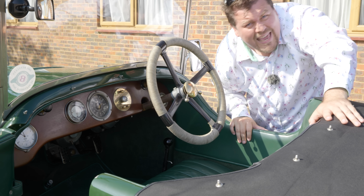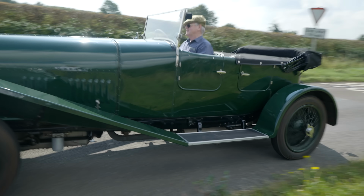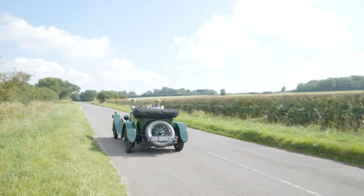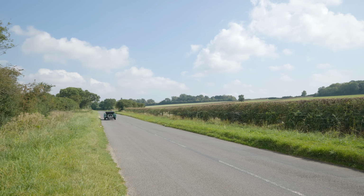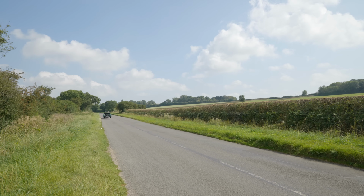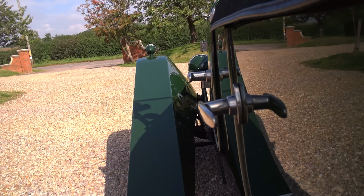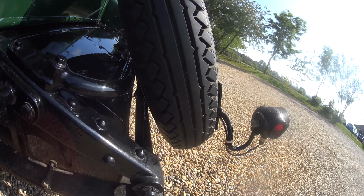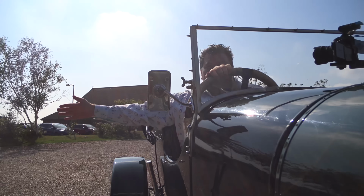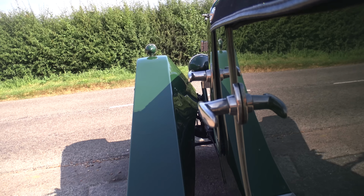So time to find out if I've been paying attention. Well, this is an experience. I've done one practice lap around the car park and now I'm off out. Indicators are manual. Oh, turning circle, by the way, is really, really bad. I'm gonna be the slowest thing on the roads today.